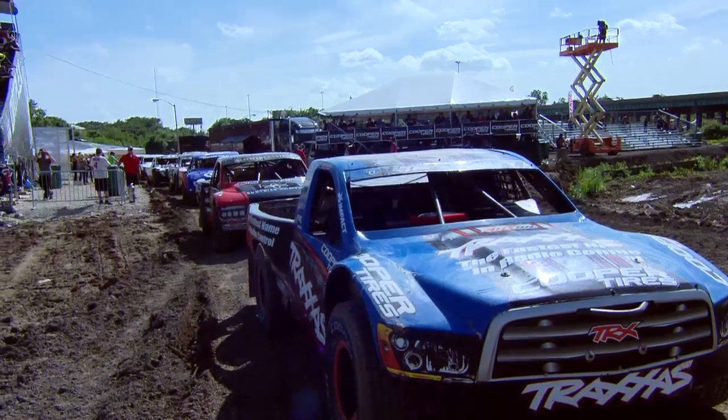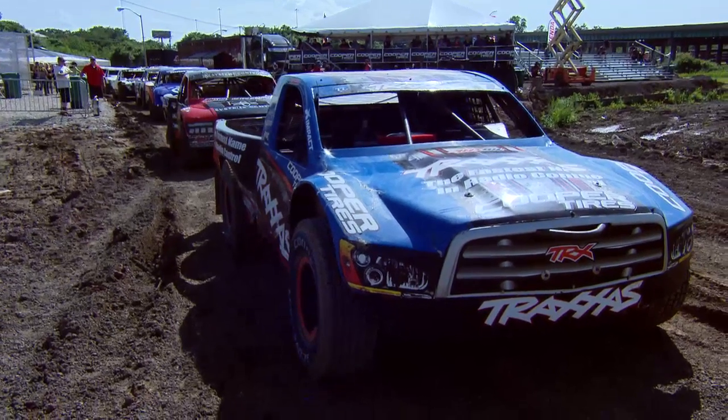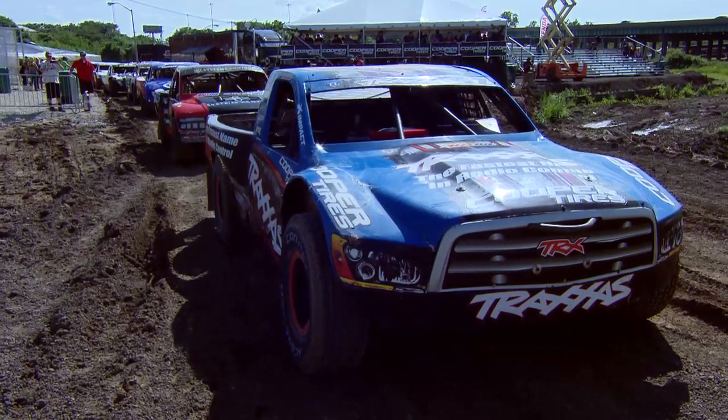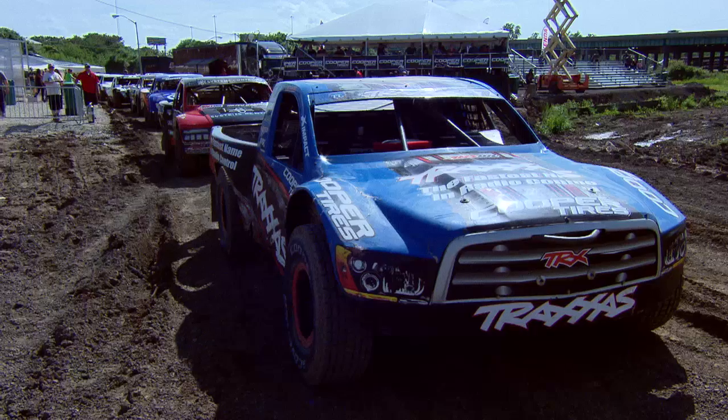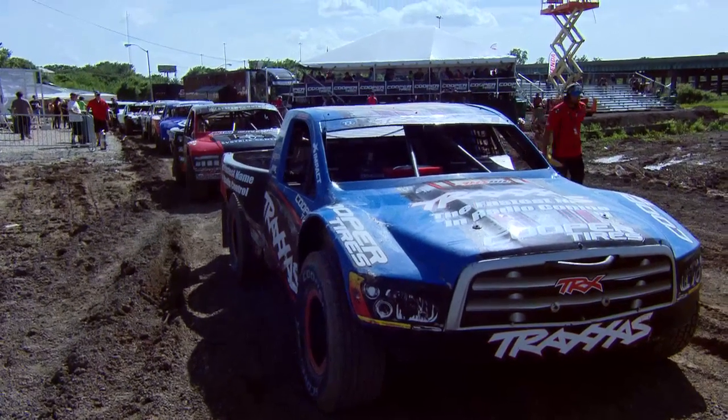Keep in mind, we talked about this in Pro Lite. This is a different track than what the guys saw this afternoon, or I should say this morning. Those doubles are really doubles now. There's more of a kicker at the takeoff, so these guys should be getting some major air when they come on the track for the first 2 laps of, we'll call it, reconnaissance laps.